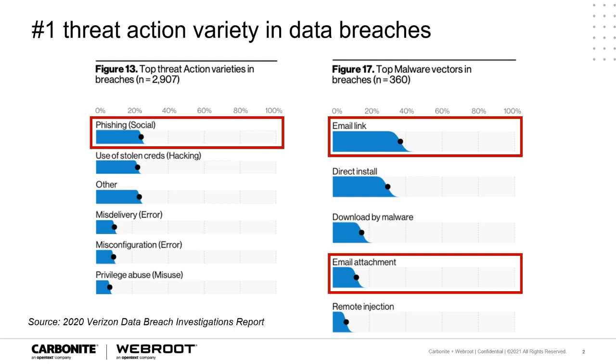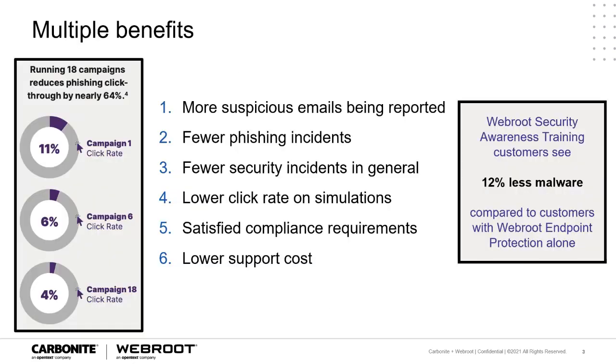So phishing is the #1 tactic in breaches, and furthermore, if you look at this chart on the right, the #1 vector for malware is email. So another good reason why you want to be training your users to watch out for what they're clicking on when it hits their inbox. By the way, this data is from the 2020 Verizon Data Breach Investigations Report, a great resource we like to check out the trends every year on the rise of different threats. If you could go to the next slide, please.